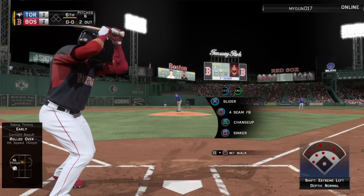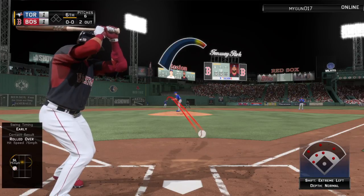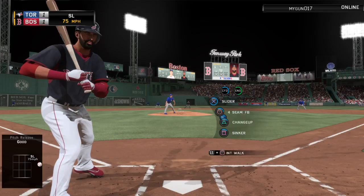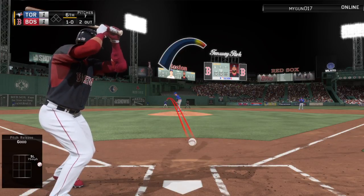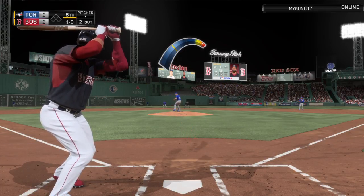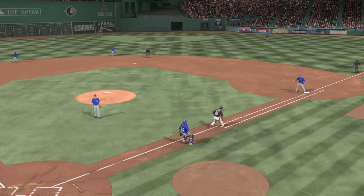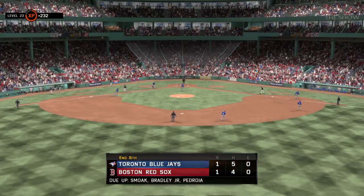Jose Bautista will come forward now. He has flied out and singled so far. He'll hold off on the slider to start the at-bat. It's ball 1. On the ground near home. Boy, and slow out of the box that time as he's tagged out quickly.